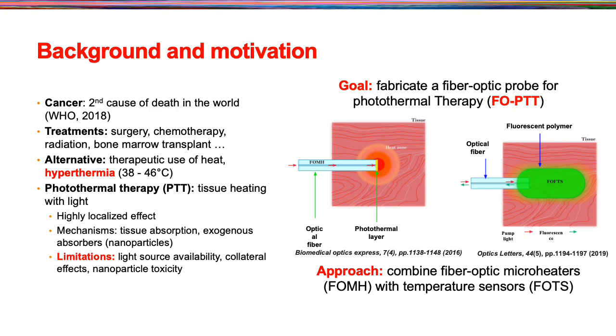Absorption effects, however, are not the same for all tissue, and this imposes limitations such as light source availability. Another drawback is the potential toxicity of the nanoparticles. We are therefore exploring an alternative to perform photothermal therapy, or PTT, using optical fibers to generate heat and deliver it directly by contact on a target tissue.